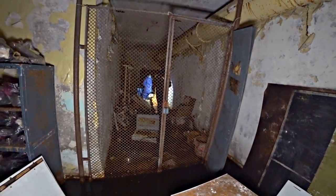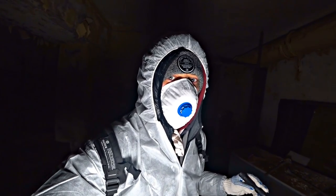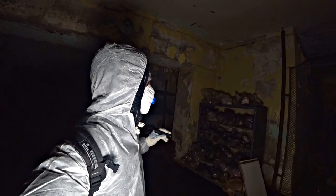This place is really dangerous to stay. If you're sane, don't ever go here at all. You don't need it. Just look at these bags. There is something inside of them. I just wonder what it is. And it's extremely radioactive. You might hear the cracking right now. These guys are crying there, but I don't go inside. Get back faster, idiots. It is really radioactive here. Let's go and get some radiation, guys.